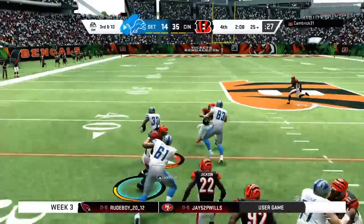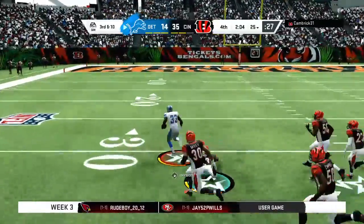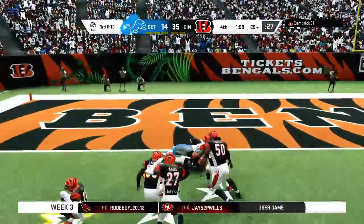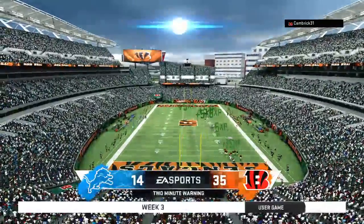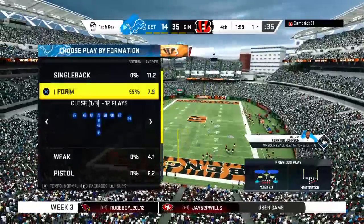Here's a 20th carry for Johnson. Oh, he's got a little daylight. And he's free going down the left side. It's a foot race. And he just falls short down at the 1-yard line.